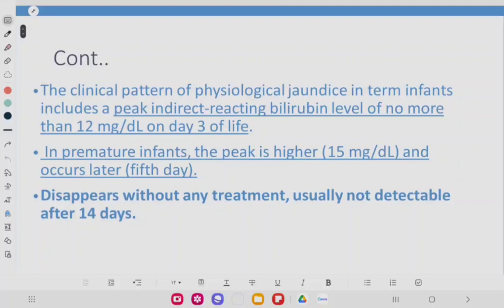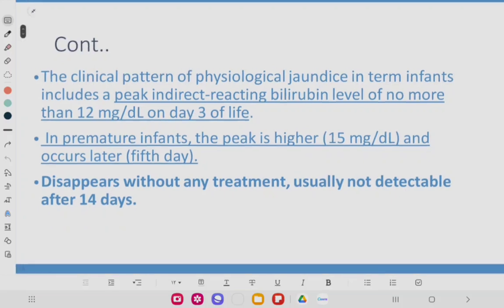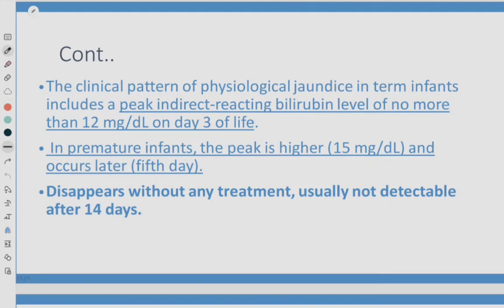In term infants, they will reach a peak at which they have the highest concentration of bilirubin, in case we're talking about physiological jaundice, at almost day number 3 of life. And this physiological hyperbilirubinemia does not usually exceed the level of 12 milligrams per deciliter. However, in premature babies, this peak can be more delayed, so it happens at day 5 of life, but it's more exaggerated, so they can reach a limit of 15 milligrams per deciliter.